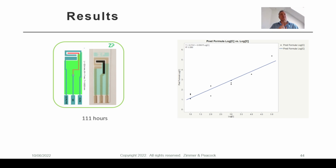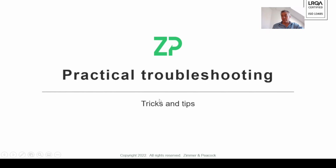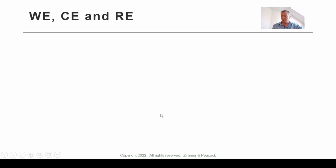I've said that voltammetry, for example, can be used for the detection of capsaicin. Amperometry is often used with enzyme sensors, for example, glucose sensors. Potentiometry is used in ion-selective electrodes, and that's pH. And electrochemical impedance spectroscopy is often used in what we call immunosensors and molecular assay sensors, where you've got a macromolecule on a surface and something is binding to it and changing the surface. I'm going to change gears slightly now and talk finally about practical troubleshooting tricks and tips.